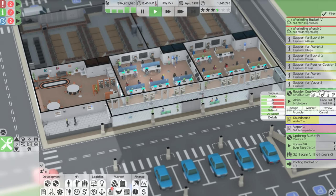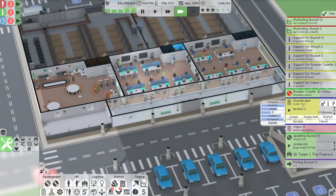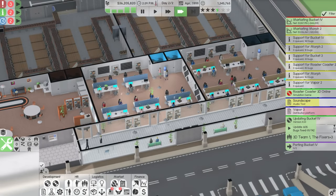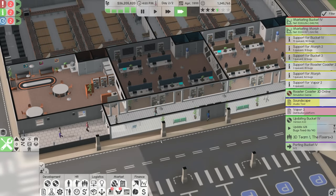Roaster Coaster 3D Online. It really needs more 2D, 3D, and network pro. It just needs more of everything. I don't know if throwing more teams at it is the way to go, but it needs more of everything. Soundscape, similar story. It's not doing very well either in terms of development. It is taking forever, but I'm okay.